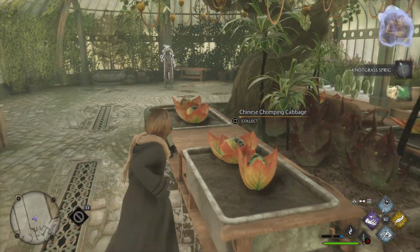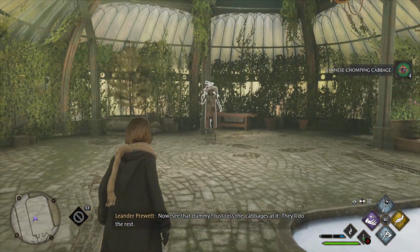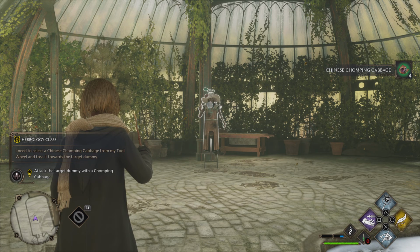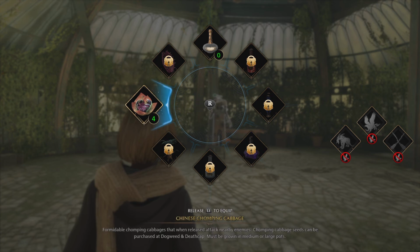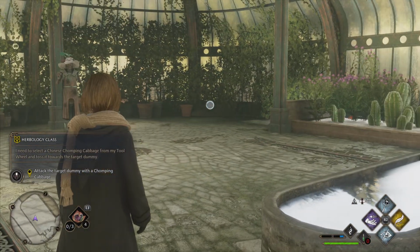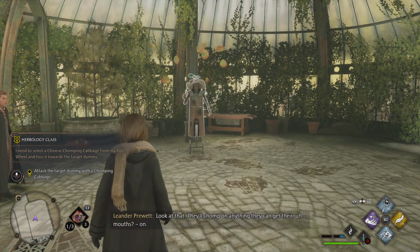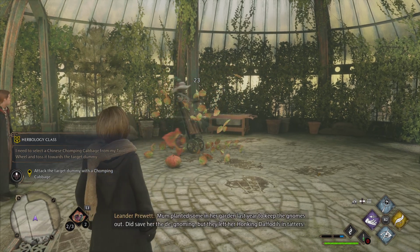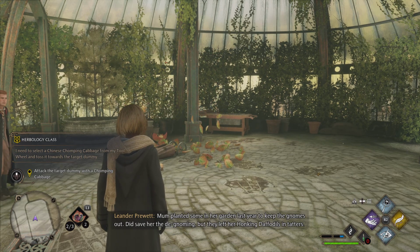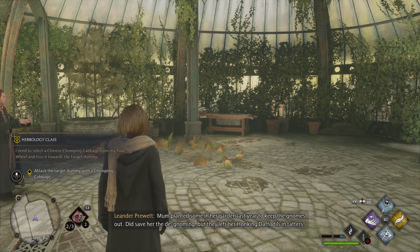Home of the Chinese... Now, see that dummy? Just toss the cabbages at it, and they'll do the rest. Look at that! They'll chomp on anything they can get their mouths on. Mum planted some in her garden last year to keep the gnomes out. Did save her the de-gnoming, but they left her honking daffodils in tatters.